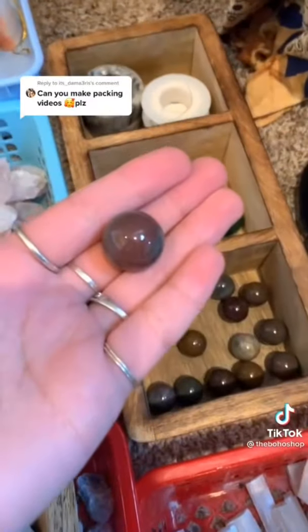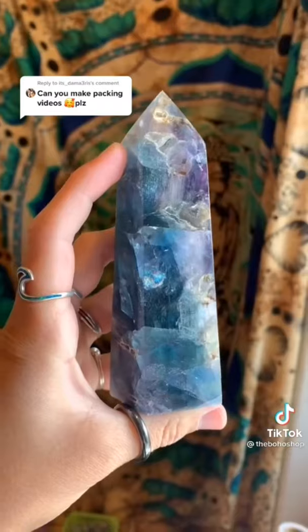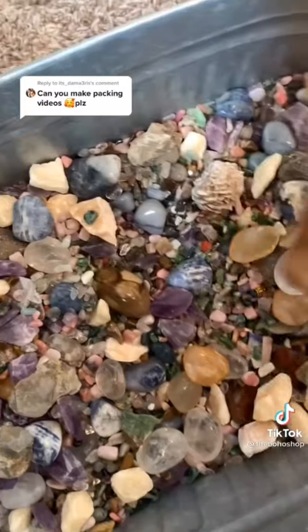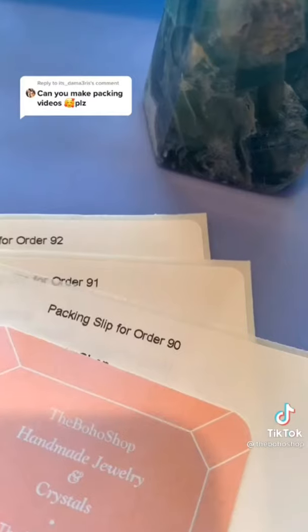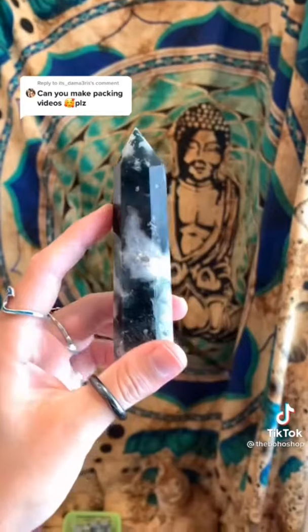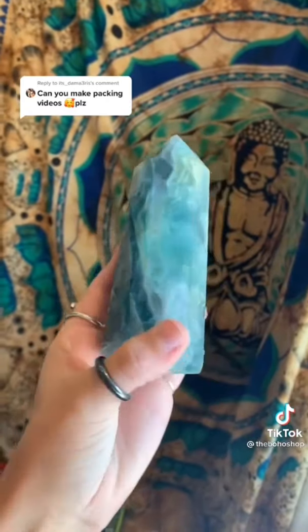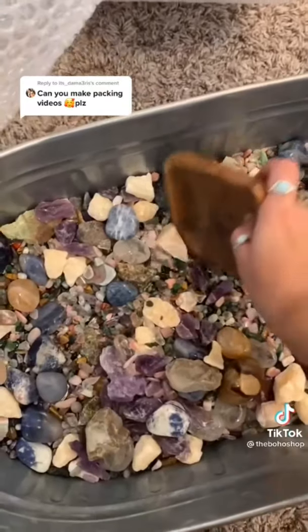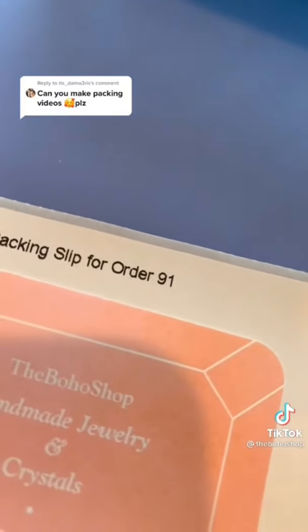They got an orange moss agate mini sphere, a rhodonite palmstone, this gorgeous fluorite tower, and this beautiful ruby fuchsite tower. And I gave her a big scoop. Next, we got order 90. They got this beautiful moss agate tower and this gorgeous large fluorite tower. Big scoop. Next, we got order 91.